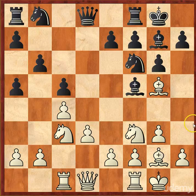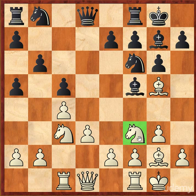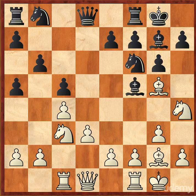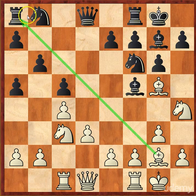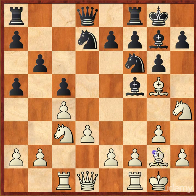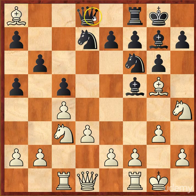The correct move is to move this knight. There are many good squares to move it to. Perhaps knight h4 might be the best one. And here, this opens up a discovered attack on the rook. Black can move the knight, but then white can simply capture the rook, winning material.